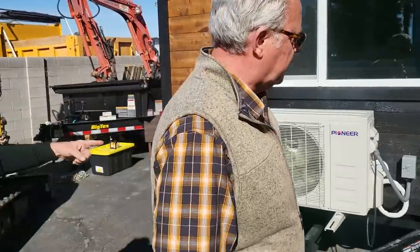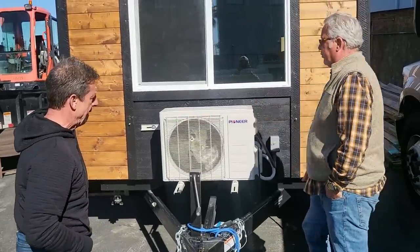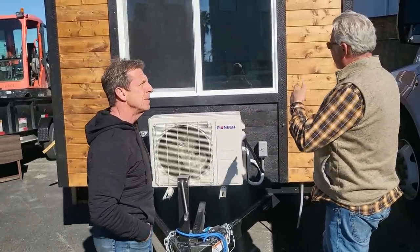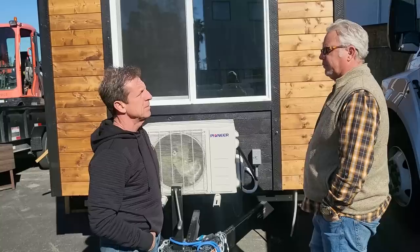We've used these mini splits in the past. Yeah, I really like this. I was very impressed when we were building it, even without insulation in here. I'd come in here in the morning to turn this thing on, it'd be 105, 108 outside, and in about 30 minutes it would be down to about 74, 75 degrees.